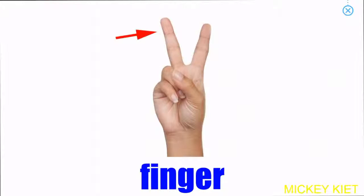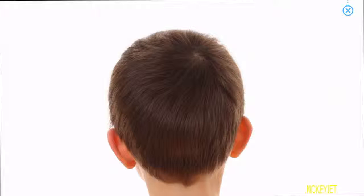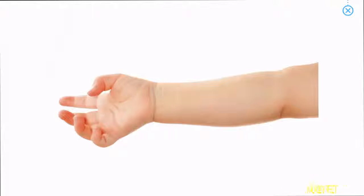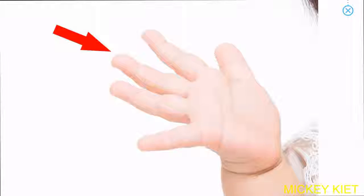Finger. Can you point with your finger? Head. Hand. Arm. Finger.